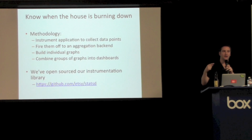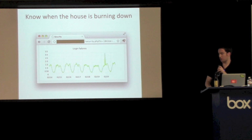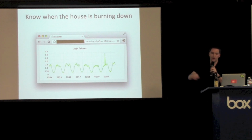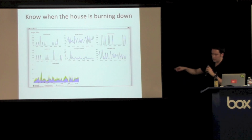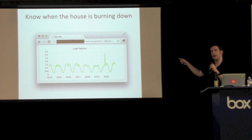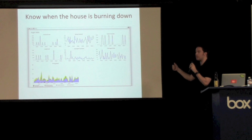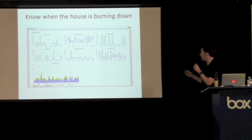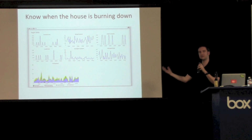Now what's most important is not just building that graph, because I sort of lied a second ago when I said you want this. You do want this, but this isn't all that you want. You want this, right? Because this graph doesn't tell you as much as you think that it does. This tells you login failures are occurring. It doesn't tell you, is it bad usernames? Is it bad passwords? Is it accounts that you've frozen? Is it invalid emails? What is going on?